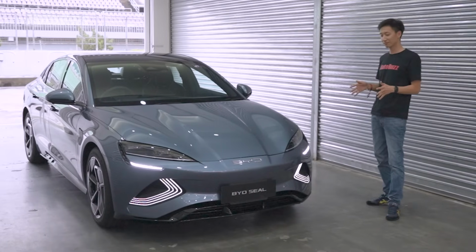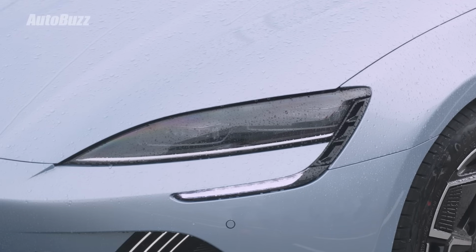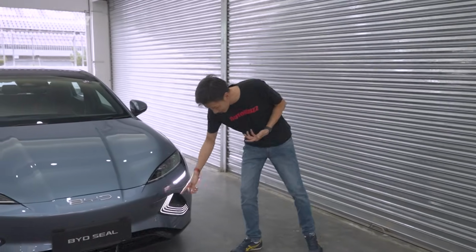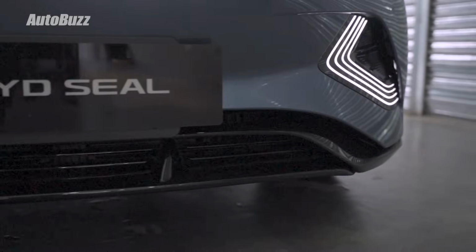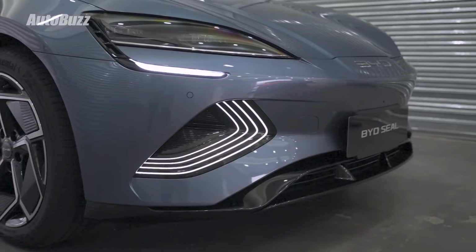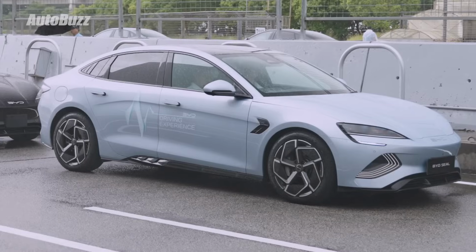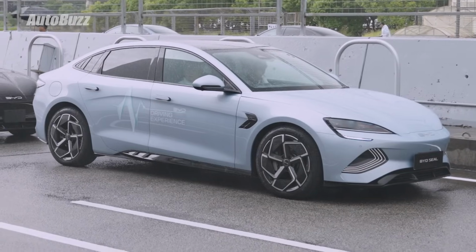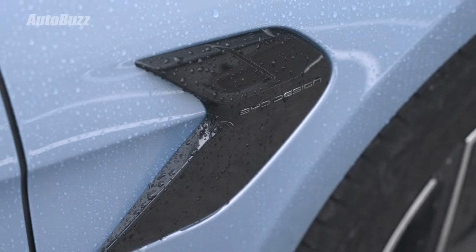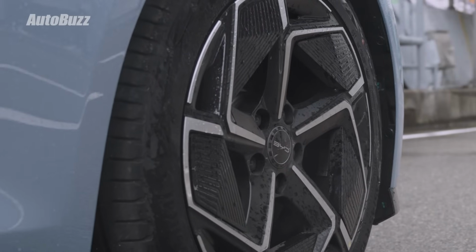Where I'm standing, the headlamps actually look like MX-5 headlamps, especially with this very sharp edge here. Perhaps the only thing that stands out are these lines over here. Maybe not for some people, but definitely very striking. Upon arriving, this will definitely get people's attention. There's a lot more going on the sides as well. On the fenders, you get these design elements, which I believe do not really serve any purpose, but look cool nonetheless. Rims that look typical of an EV car.